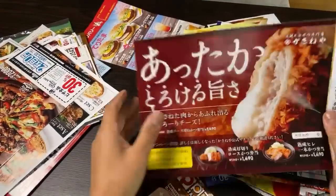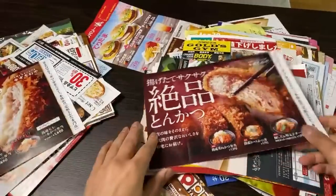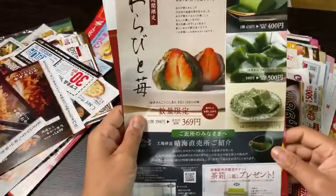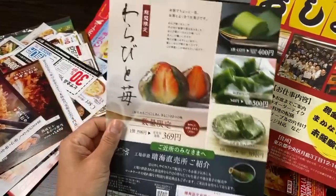All right, I want to get away from food now and take a look. Of all of the junk mail that I get, 50% of it is food delivery menus. And the rest of it, I'm going to show you right now. They all look really good. Just Japanese food, oh, look at that. It's just so good, right? Here's another tonkatsu. Juicy. Look at that, matcha strawberries. How do they send that? I don't know.